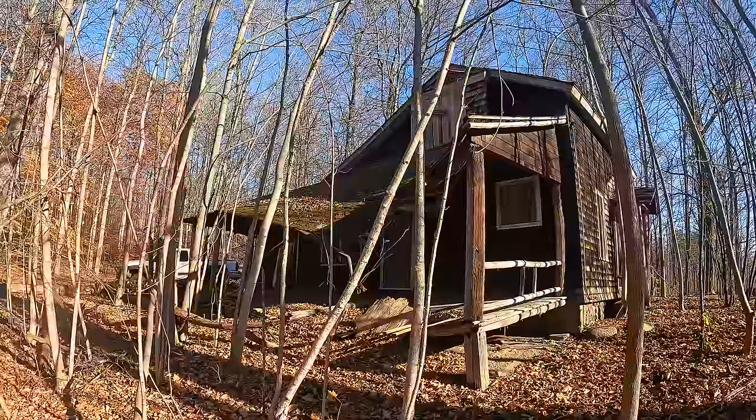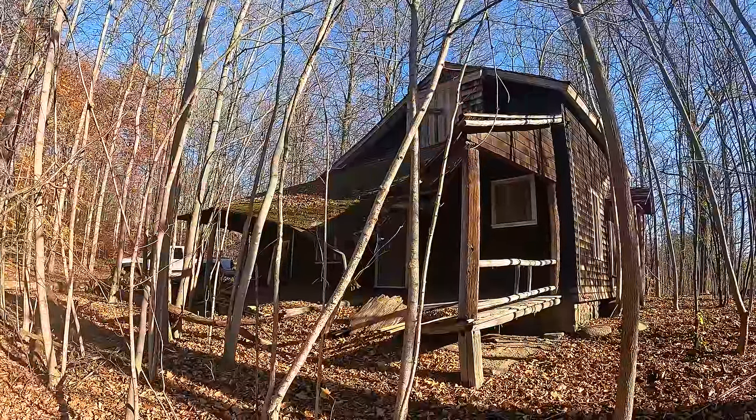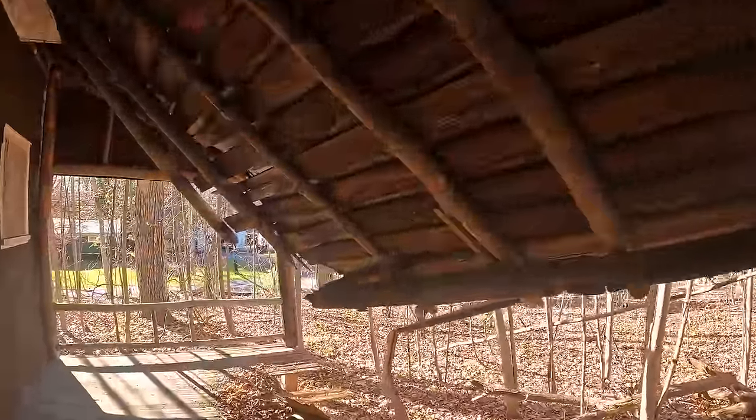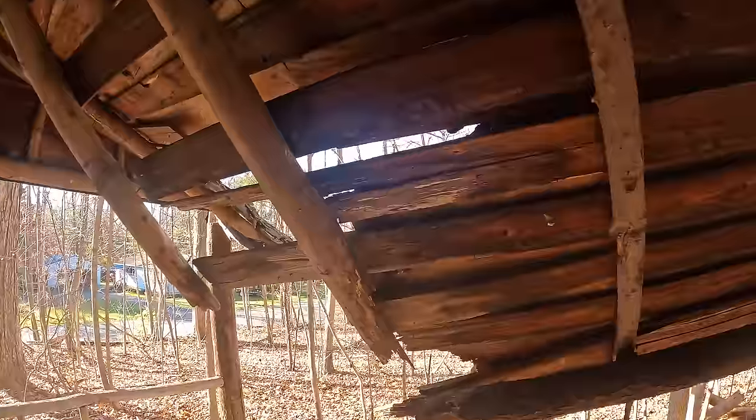So we'll do a quick walkthrough tour and then we'll get right to work on this thing. Porch definitely needs some help. This porch is all gonna come off.